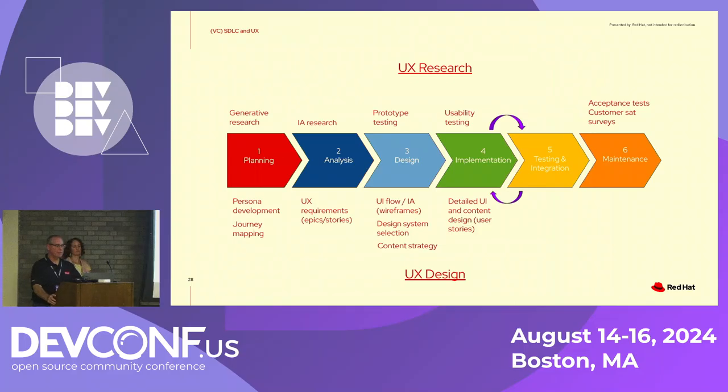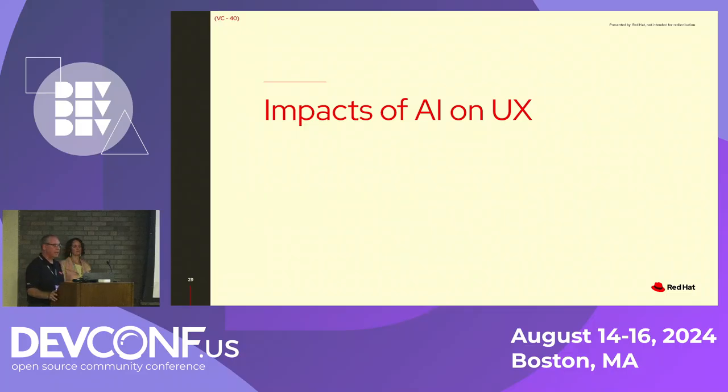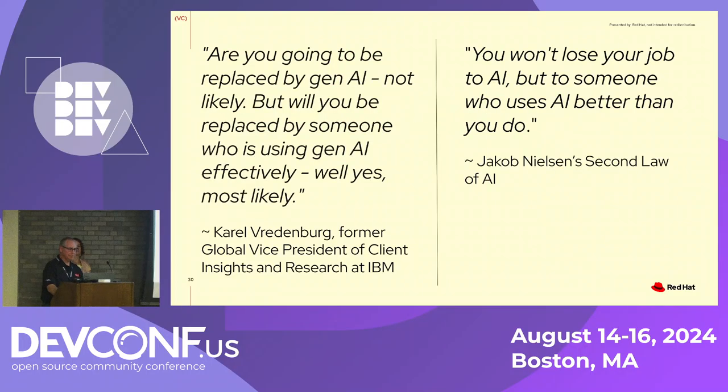So those are some examples of how both UX research and UX design influence and are crucial to the software development lifecycle. We could have gone into a lot more detail on all of these things. We just wanted to give you a flavor for it today. And so like Amber mentioned at the beginning, no talk in 2024 would be complete without the impacts of AI. So I just wanted to spend a couple of minutes talking about a summary of things that I've read and some of my own ideas about how AI might impact UX going forward.